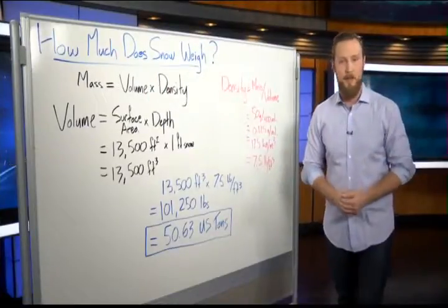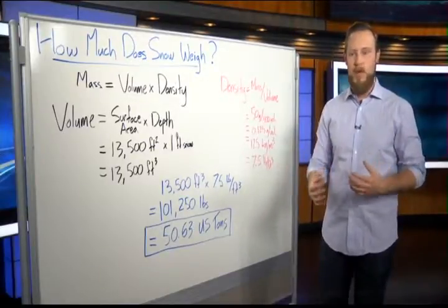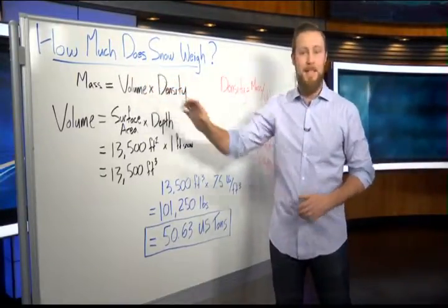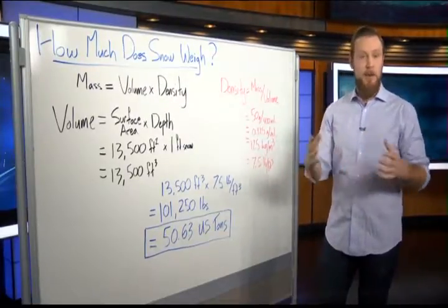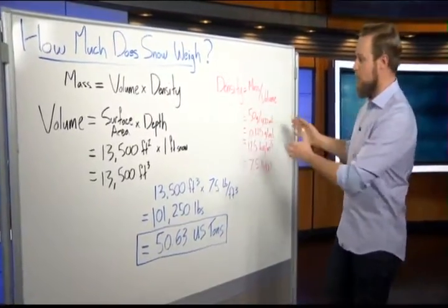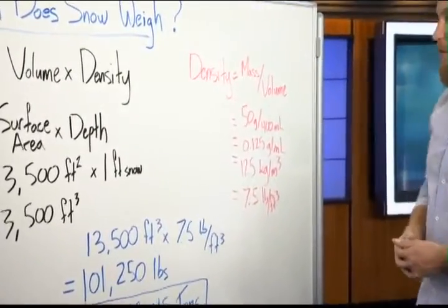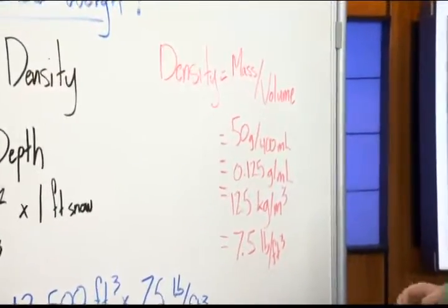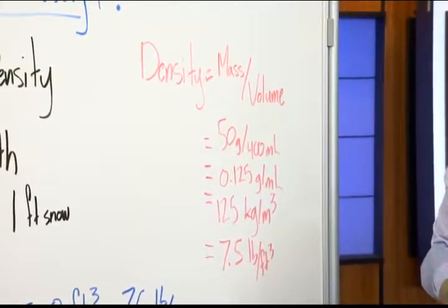We're now here in the studio to crunch some of those numbers, and whenever we're talking about weight, we call that a mass. A mass is always going to be a volume times a density. So I split up my calculations into two parts, volume and density. Starting with the density, that's the material itself, in this case snow. Using some basic numbers, we wind up with 7.5 pounds per cubic foot of snow.